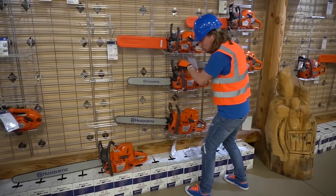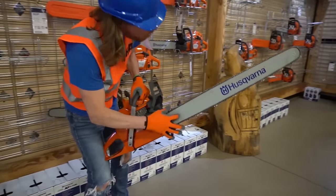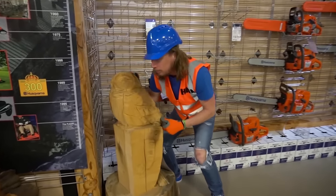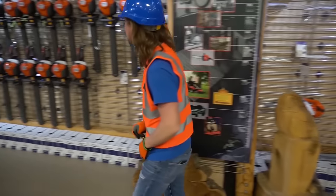Check out this one. This one's really big. Oh, look how long that one is. Oh, wow. That's really awesome, right? Yeah. Oh, and check this out. It's a wooden nail. Ooh, that's really awesome. Cool, let's look at these right here.